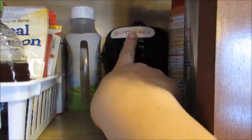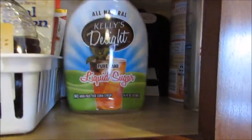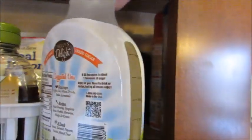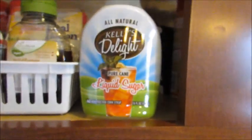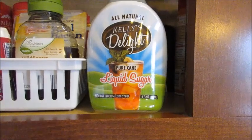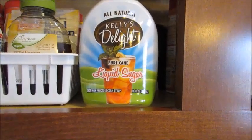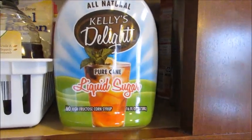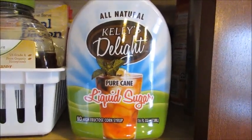And then in the back, next to the ceramic, again, it's a little sauce holder for barbecuing, I just have a bottle of liquid sugar, which I don't use that much. As you can see, guys, it's pretty much almost full. But I have that because in the summers when I want an iced coffee or something at home, I would use the liquid sugar because I find that regular granulated sugar doesn't dissolve.